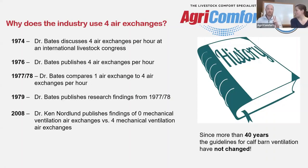Okay, so two trials were done. One looked at one air exchange versus four. The other one looked at essentially zero versus four. Both found that four was better.